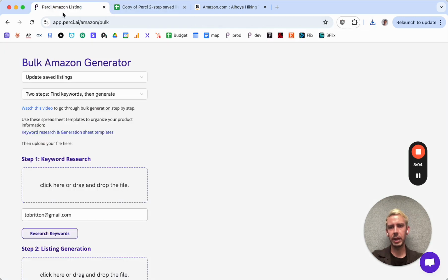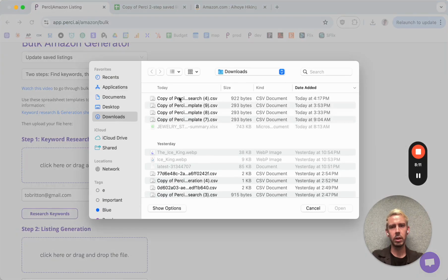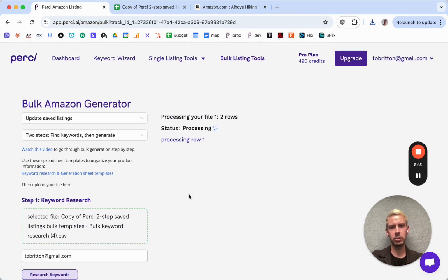And I'm going to go back to Percy. And in this step one, keyword research, I'm going to upload that file and I'll click research keywords. So in this optimization flow, the first thing that we're going to do is find a new keyword list. Maybe there were some old keywords, maybe there weren't, but we're going to get updated current keywords that are organized right, that are relevant to this product.